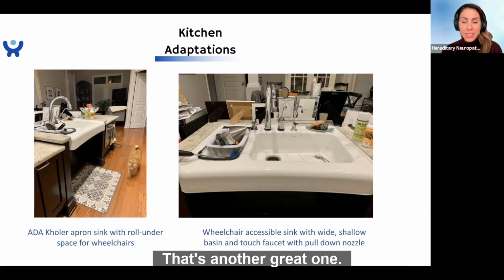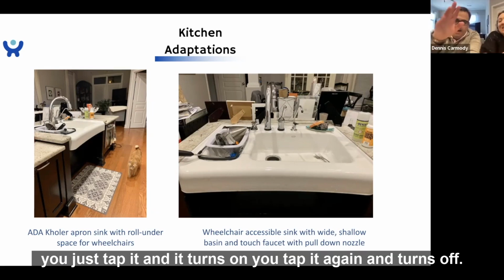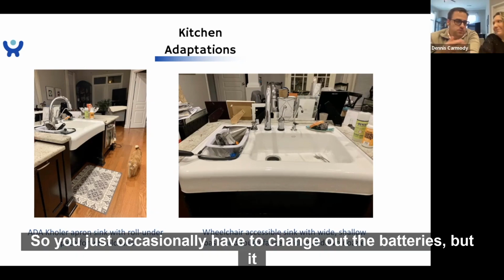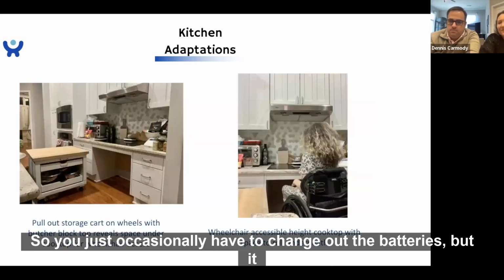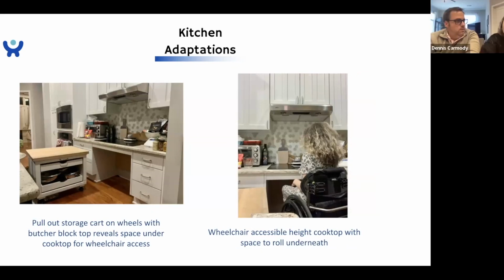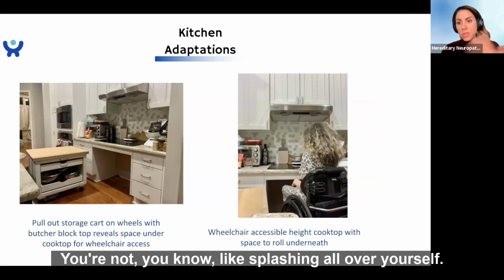That's another great one. I love that. So you just kind of brush up against it and it turns on. You tap it and it turns on, you tap it again and it turns off. That's so great. And it's battery powered, so you just occasionally have to change out the batteries. But it works great. And the pull-down faucet, I love that, because you're not reaching over or splashing all over yourself.